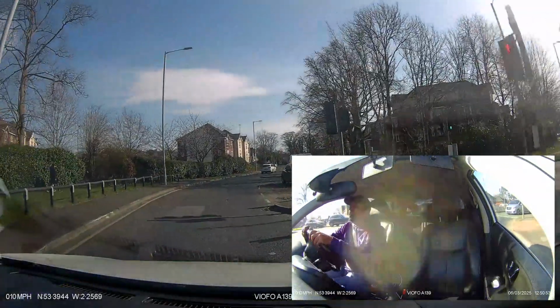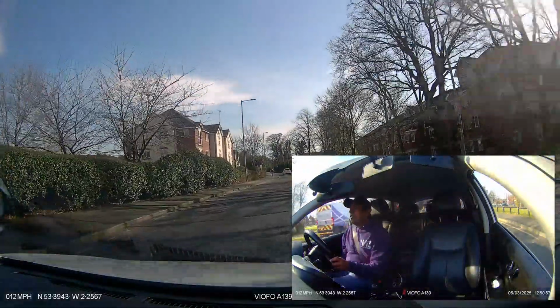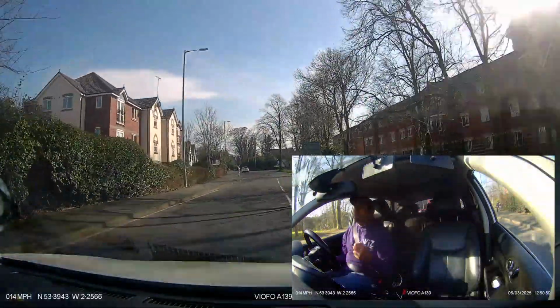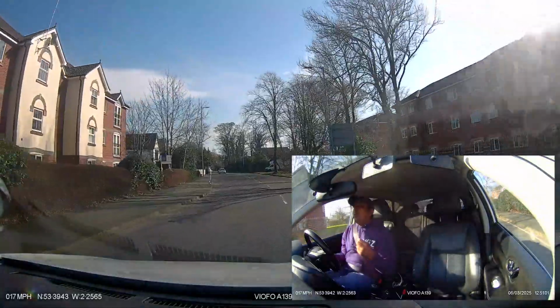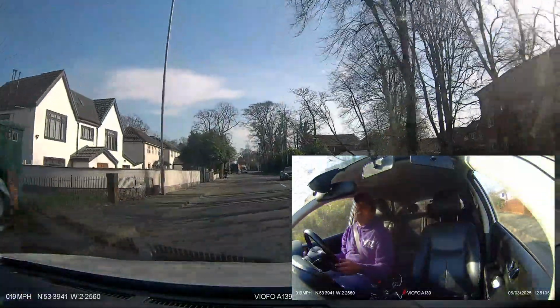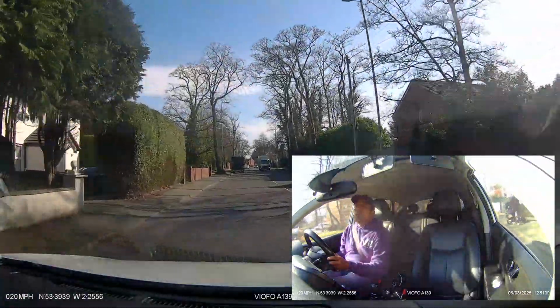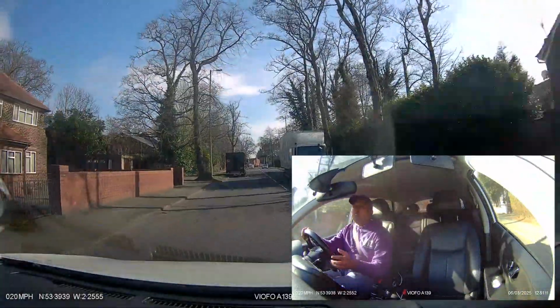There you go. When I turn into this road, I check all of my mirrors, and the speed is 30. So on this route, the one I am doing now, the speed is 100% 30 all around. The speed is not changing on the route I am doing. It remains 30 from beginning to the finish.